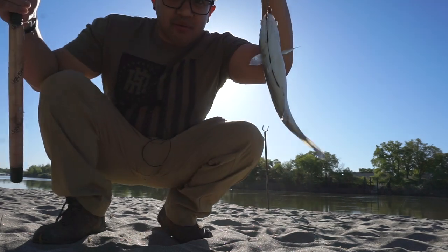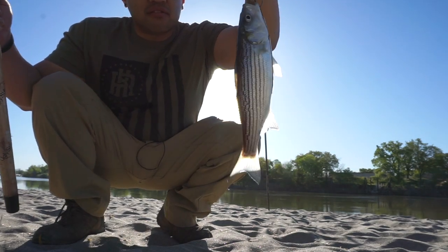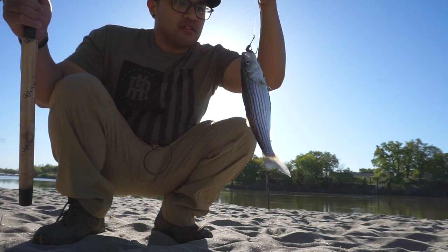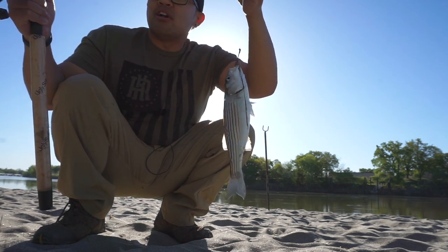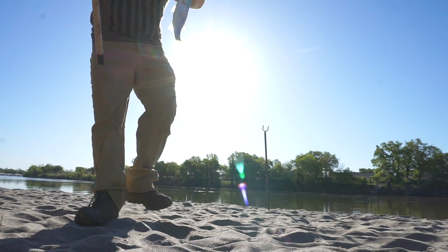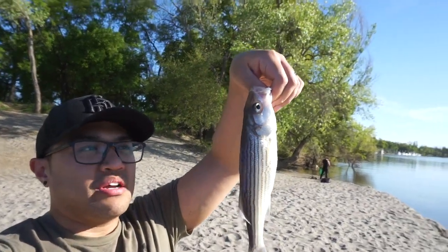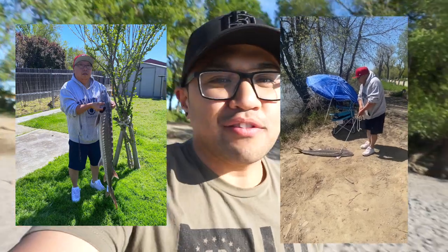Been catching these little babies today, so hopefully they get a little bigger, guys. I think maybe me coming onto something. That's good. All right, caught another little baby. But we're gonna be heading to Clarksburg to see if my father-in-law could catch another sturgeon. I'll post a picture up here for you guys, a little video too of the day when he caught it.